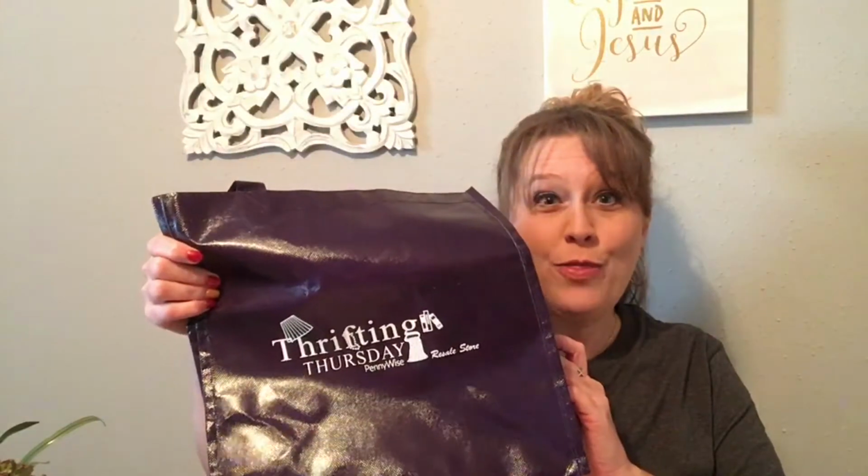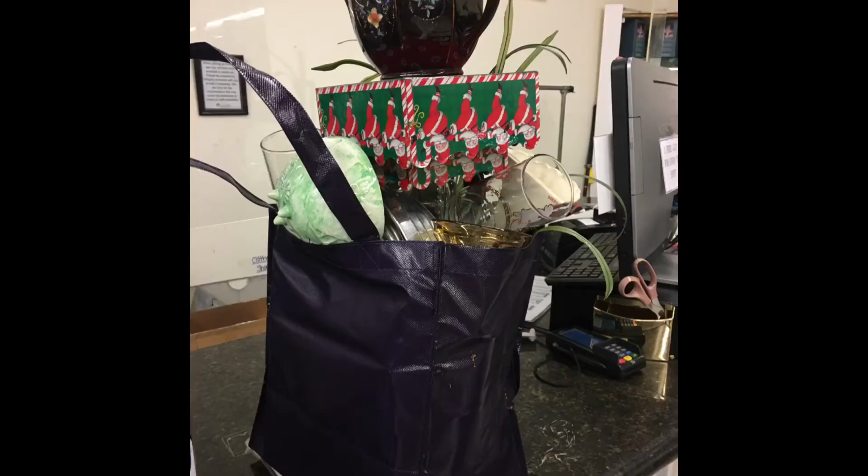So I'm back. And again, anything you could get in this bag on Thrifting Thursdays is 50% off. So challenge accepted. I put it on the thumbnail, and I'll insert here a picture of my bag to show you how I did sort of a thrifting Tetris, as my friend Christine said, to get everything in the bag.